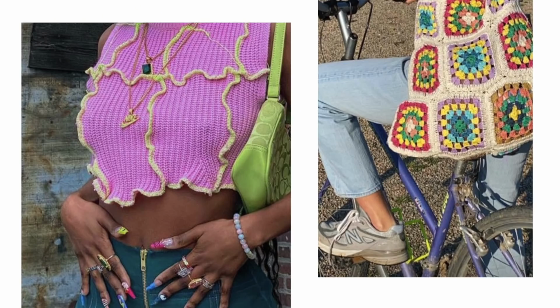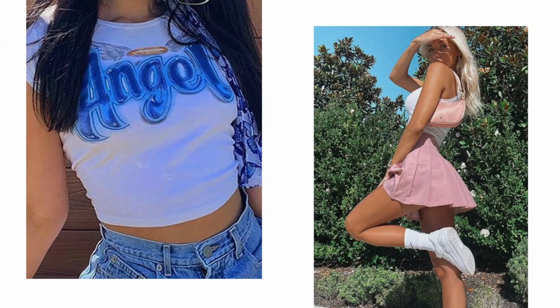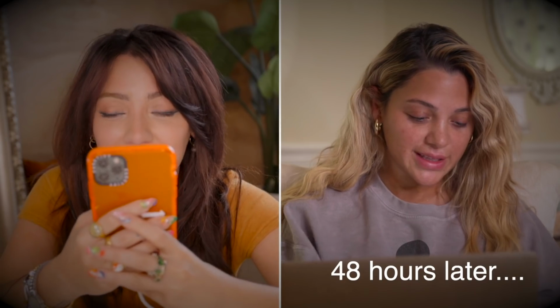Luckily, summer 2021 trends actually look homemade. We got the crochet, mesh, thrown together, Y2K vibes. I think this is in our favor. We think there's no way we're not going to pull this off. I feel like they know you made it. So without further ado, let's go to Hobby Lobby.